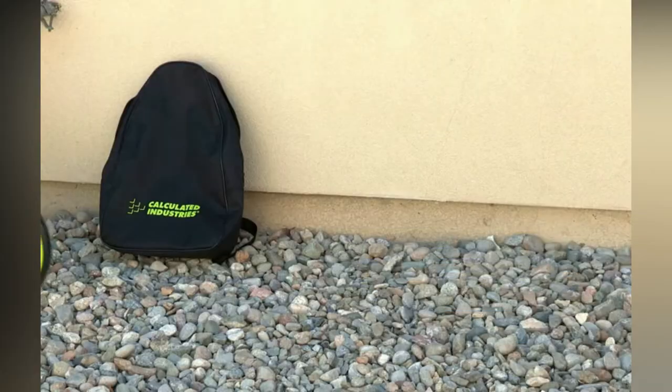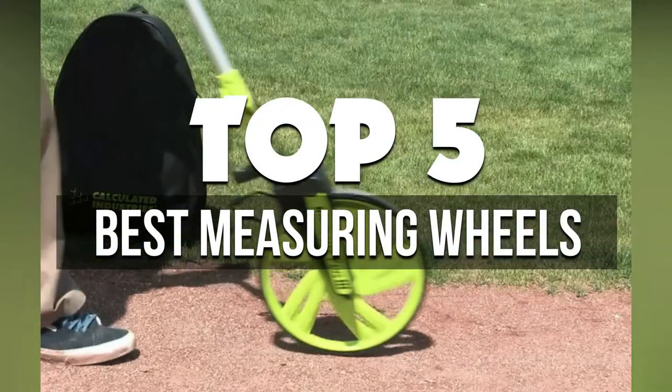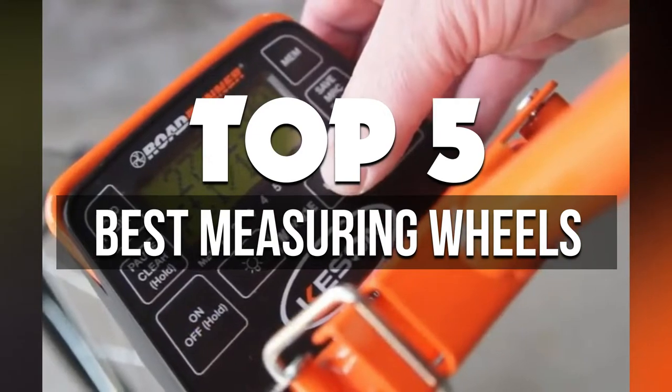In this video, we're breaking down the 5 best measuring wheels available right now. We've included options for every type of consumer.